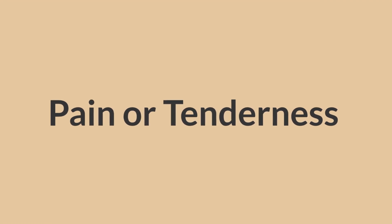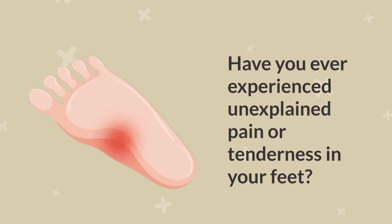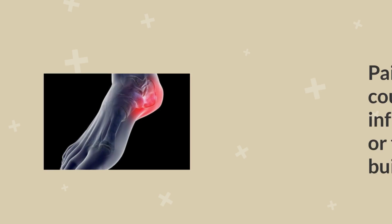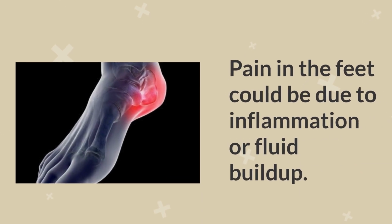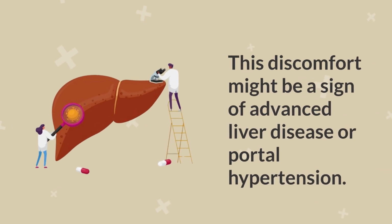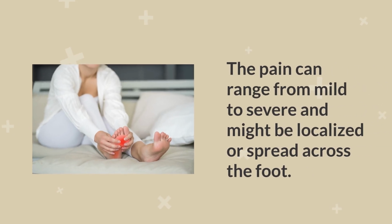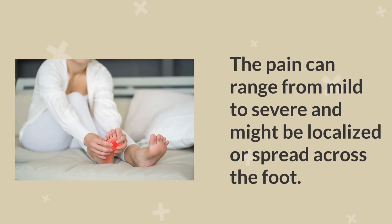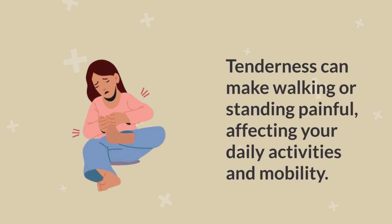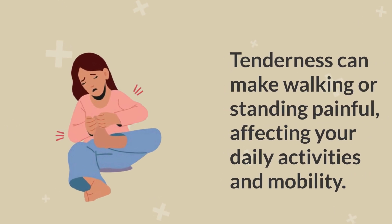Number 4. Pain or tenderness. Have you ever experienced unexplained pain or tenderness in your feet? Pain in the feet could be due to inflammation or fluid buildup. This discomfort might be a sign of advanced liver disease or portal hypertension. The pain can range from mild to severe and might be localized or spread across the foot. Tenderness can make walking or standing painful, affecting your daily activities and mobility.